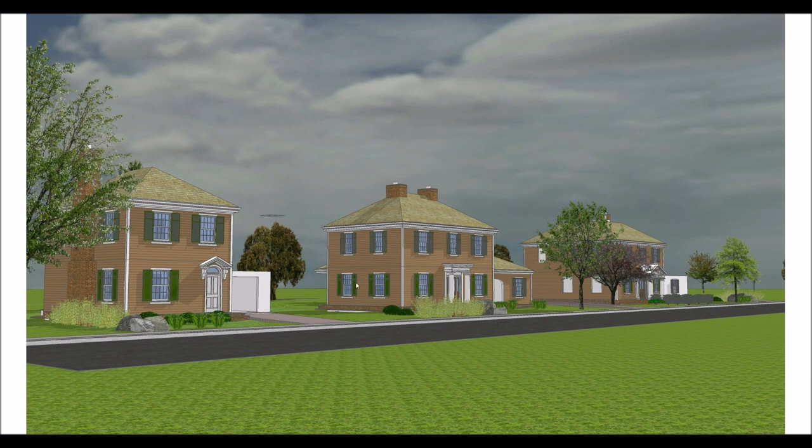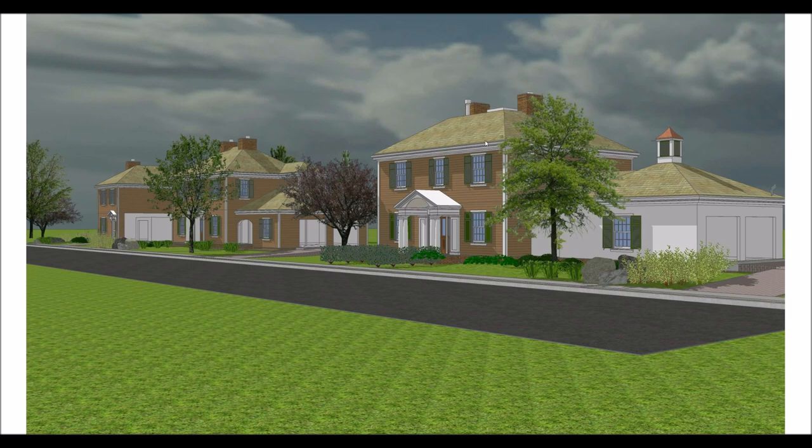In the middle, I've got a three-bedroom model with a two-car garage. The three bedrooms are on the upper level. And at the end, a four-bedroom model with one ground floor bedroom. Here we can see a little more of the four-bedroom model. It's got a two-car garage. I just put that little cupola on it yesterday.